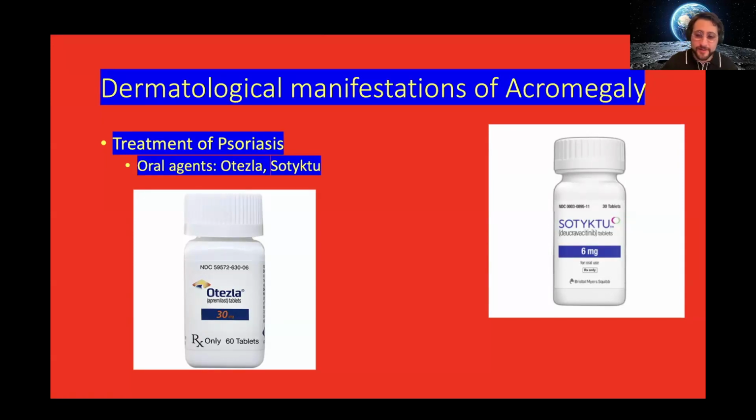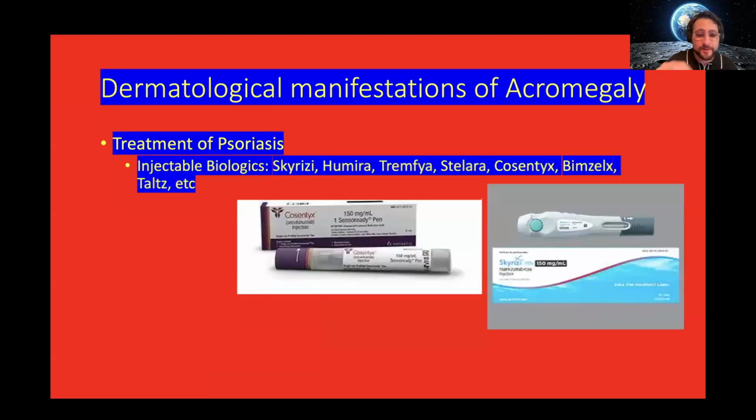So Sotyktu is really nice. It's an oral medicine that's immunomodulatory. Because psoriasis is essentially an overactive immune system disease, and this medicine controls that to a normal level. It doesn't shut things off, but it does require blood work and some monitoring.